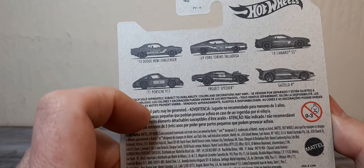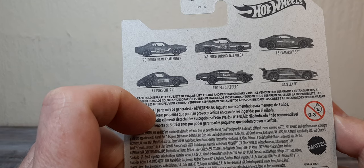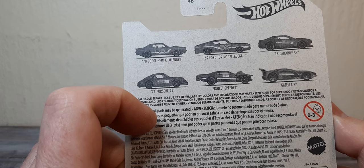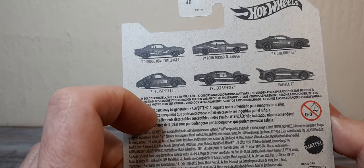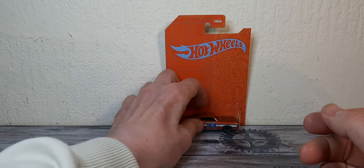Okay, there they are. Dodge Challenger, Torino Talladega, Camaro SS, Porsche 911, Project Speeder, and is that a Gazella R? Anyway, that's a nice start. That's a nice casting.